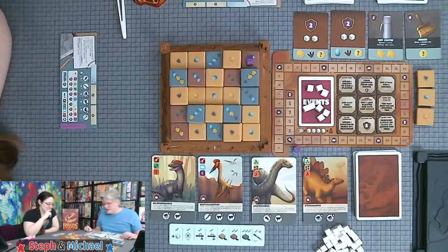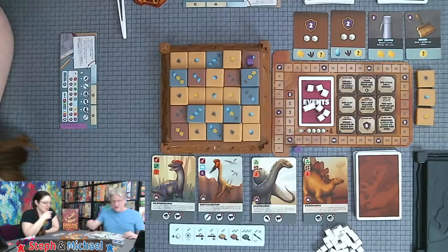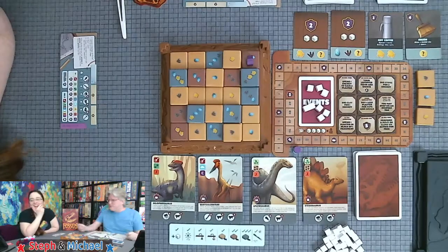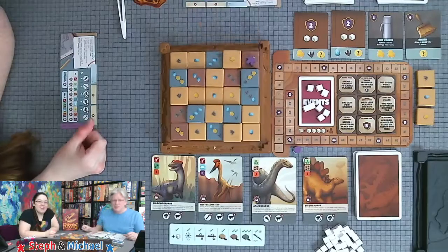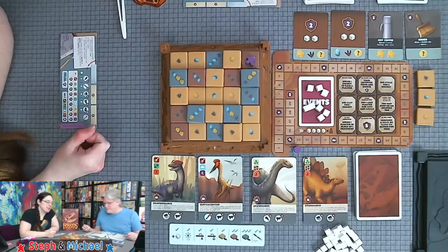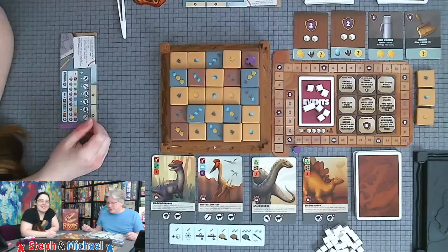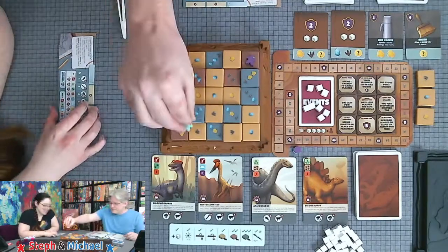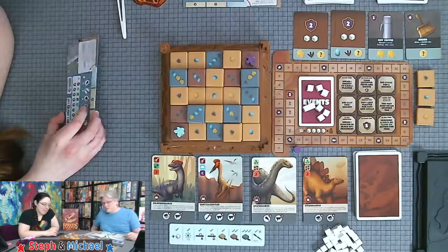Why'd you take my spot? Is that your spot? It was. Where's my piece? Oh, it's on the rules. It doesn't have red, so I'm going to put you flat, just so people can see you better. Maybe I should be a lighter color. I just blend into the dig site. Well, I don't like any of this stuff. I got to choose a corner. All right.